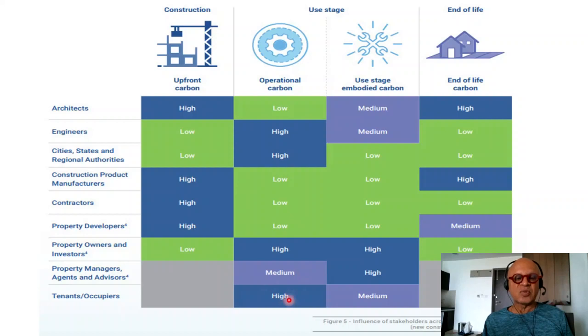Whereas tenants and occupants are probably not that careful, because it depends on whether they have to pay the bill or not, for example, and that can be high. Use stage embodied carbon can be high for property managers, agents, and advisors, while it's medium for tenants and occupants.